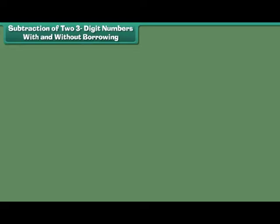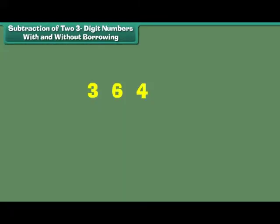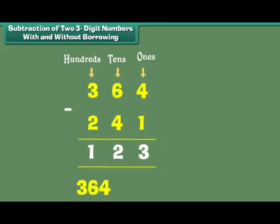Subtraction of 2 3-digit numbers with and without borrowing. Let us now perform subtraction operation on 3-digit numbers. What is 364 minus 241? 4 minus 1 is equal to 3. 6 minus 4 is equal to 2. 3 minus 2 is equal to 1. 364 minus 241 is equal to 123.